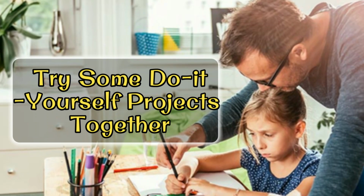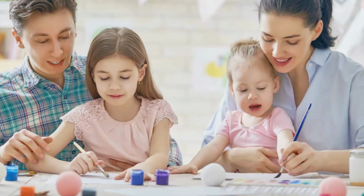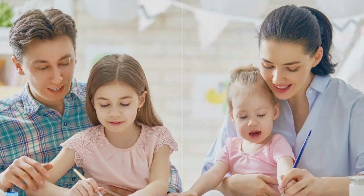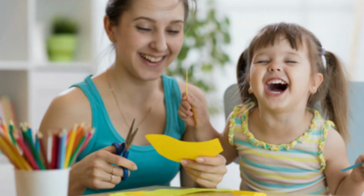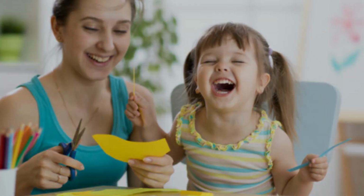Number 7, try some do-it-yourself projects together. Not handy, no problem, learn together. In fact, the more your child sees you in action, problem solving step by step, the more of a problem solver your child will become.